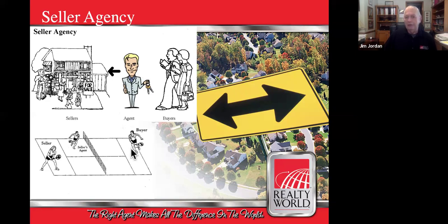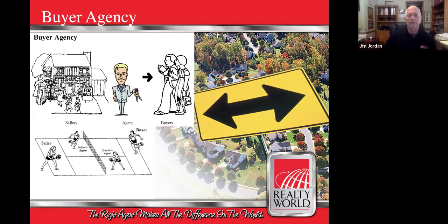So what about the buyer's agent? Well, the buyers can hire an agent to watch out for their best interest in the transaction. And that agent is called a buyer's agent. And that's how I would be representing you in the purchase of the future home for you.